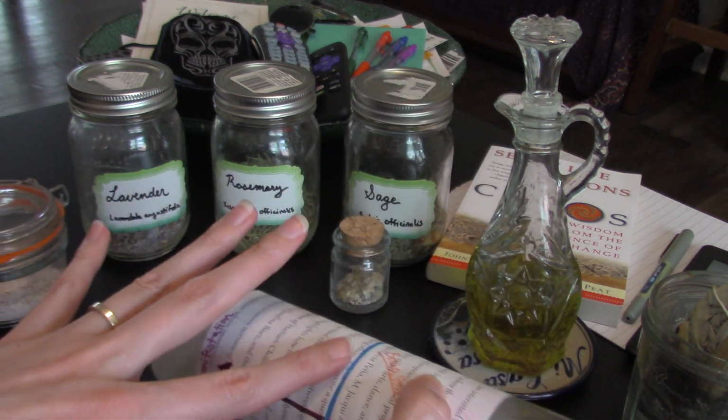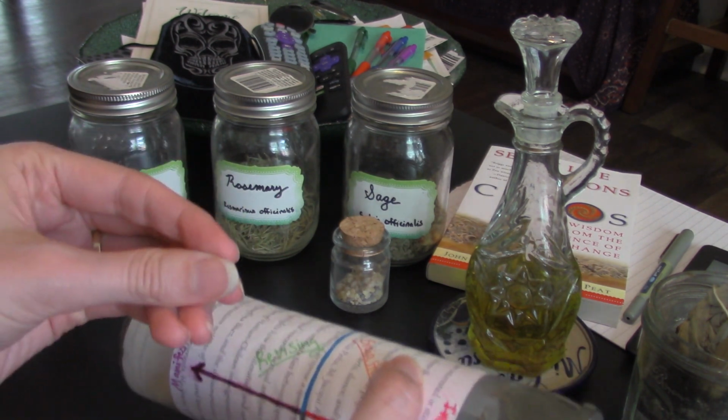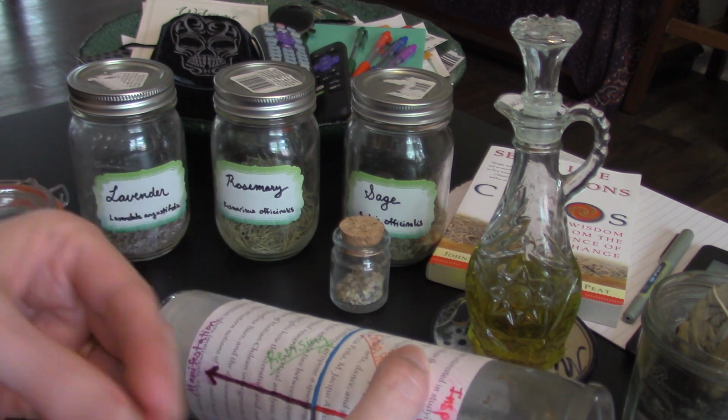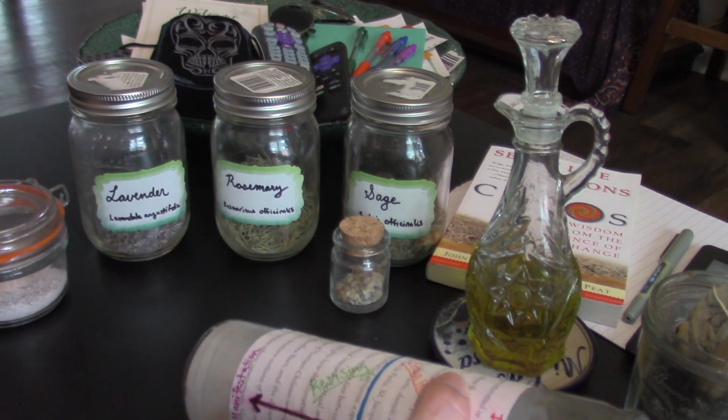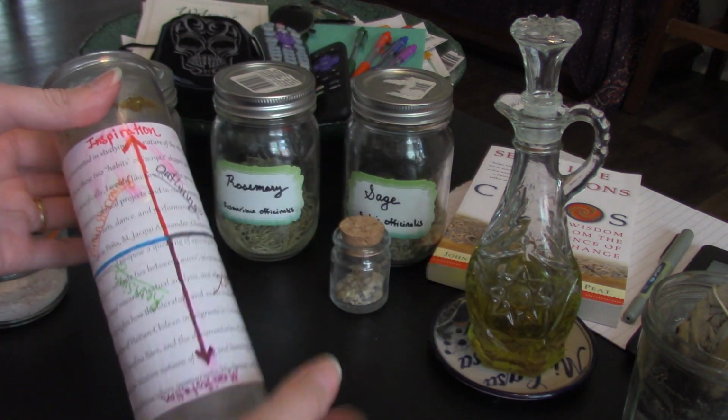Because sometimes you might not have the words to describe why a certain sentence or paragraph might feel a little weird, but you intuitively know that it needs revisioning, it needs rewording or adding or subtracting, right? And so that's basically how I use this candle.